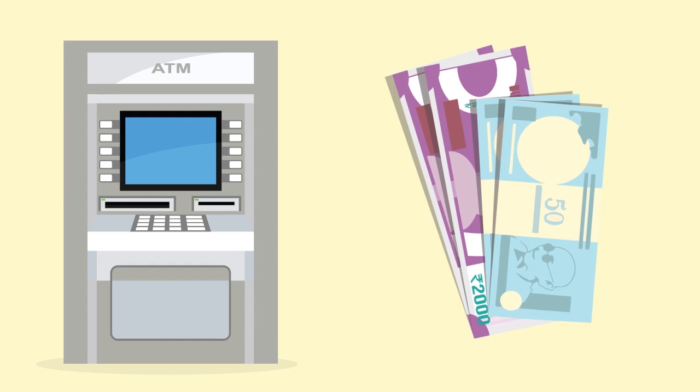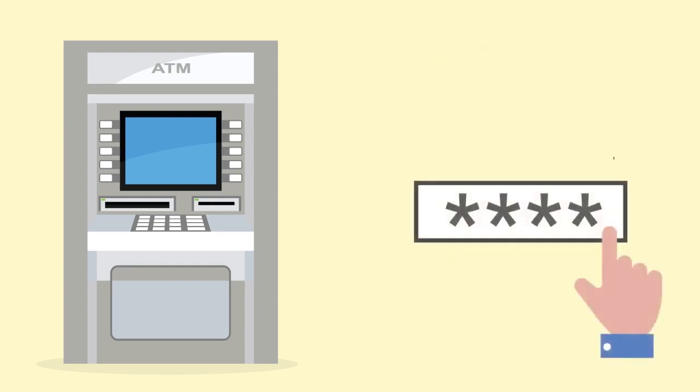This is the ATM. You can get cash at the ATM. You can see your bank account balance at the ATM. You need to use your PIN.